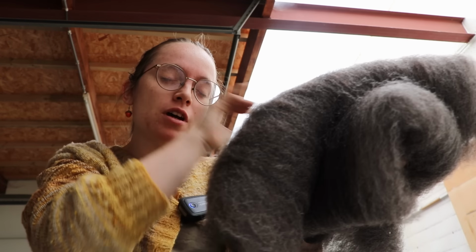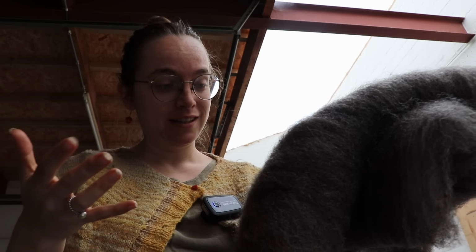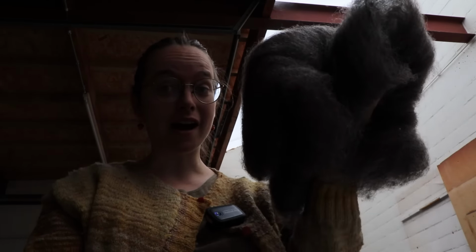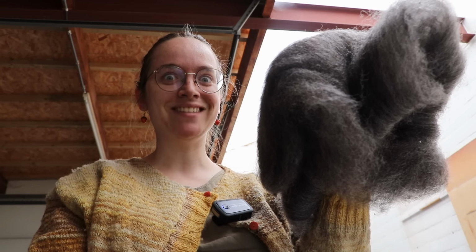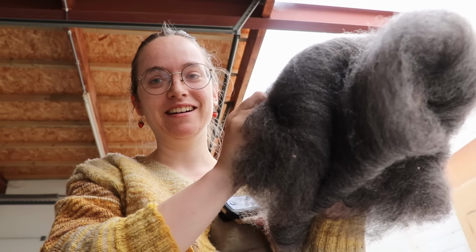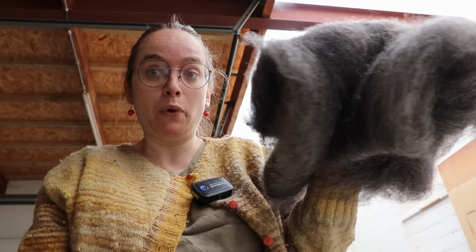They're so soft that I cannot show you on camera how soft this is, but it's going to be amazing yarn. I know from this that this is going to be some amazing yarn. Oh, I still can't believe that this was actually posted for free, and it's super clean. I actually almost skirted nothing.